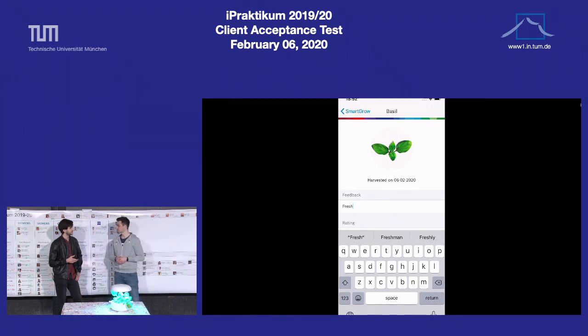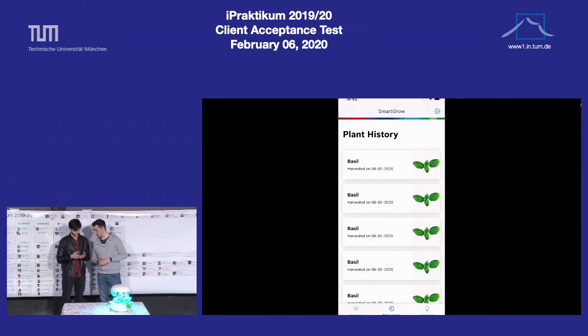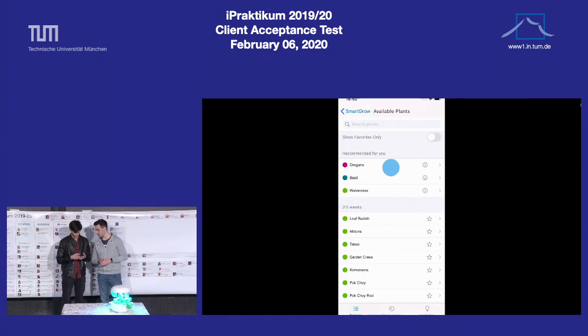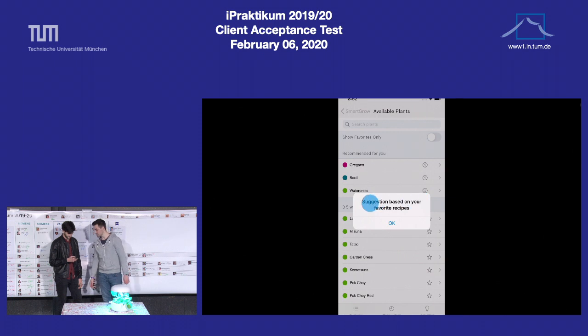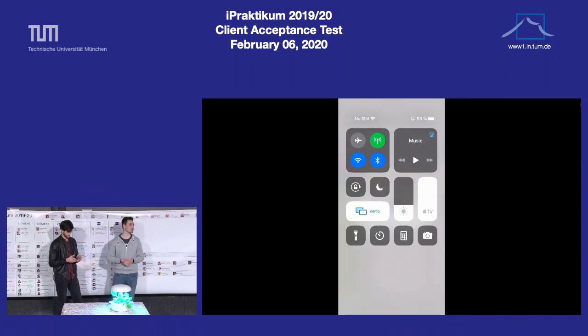All right. Where can I find this again? Oh, it's easy. Just go to the list of all available plants, and the recommendations are right there at the top. Oregano, I love that. Yeah, me too. How does the app know? You can click on the information button. Yeah, but gladly we have Adam with us to tell us more about how this feature works.